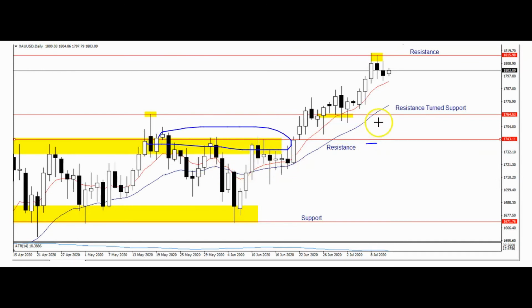We then have resistance turned support at 1764.53, and then of course we have the recent high, recent swing point or event area of 1815.98. So we're going to continue to take advantage of this uptrend. From a price perspective, we are simply going to wait for a retrace somewhere around this 1764.53. Right now, as long as gold stays above this area here, then the bias is very bullish indeed.